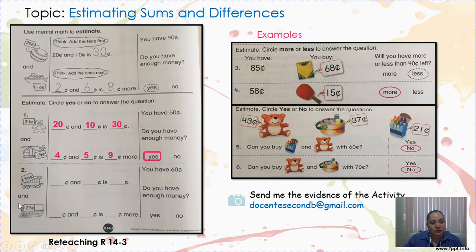Now in number 2, here is a train and paint. Okay, 36 and 29. First we are going to start adding the tens. What is the 10 of 36? 30. What is the 10 of 29? 20. So 30 and 20 is 50. And you have only 60 cents. So let's add the number 6 and the number 9.